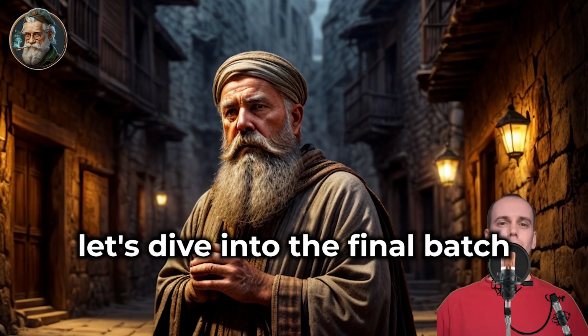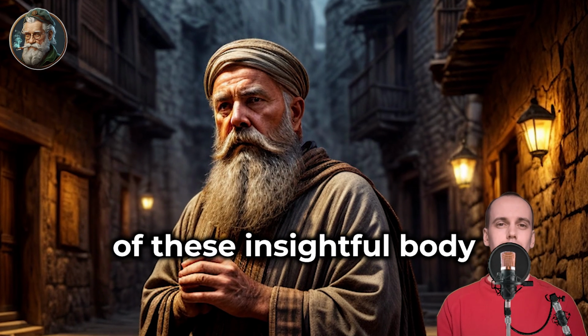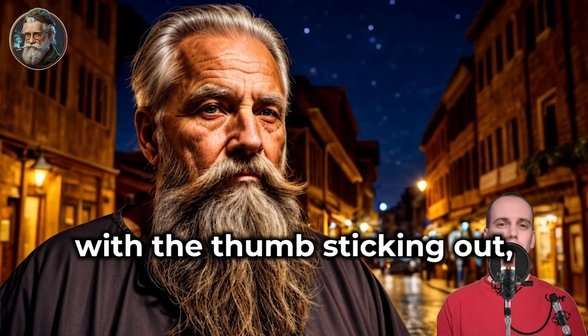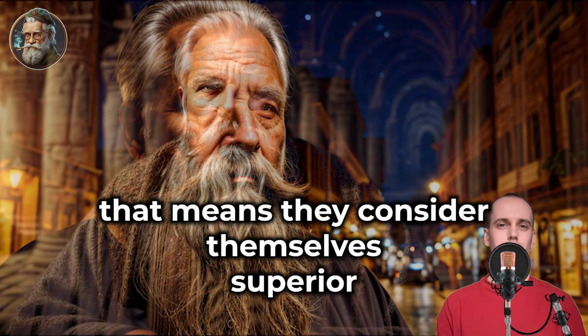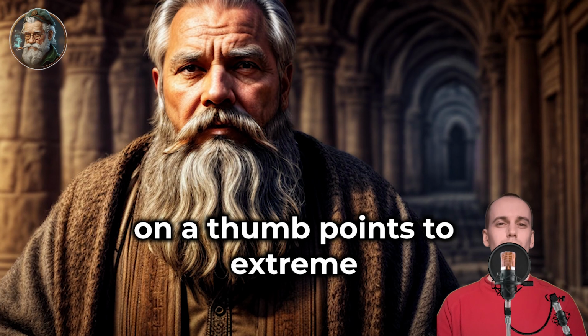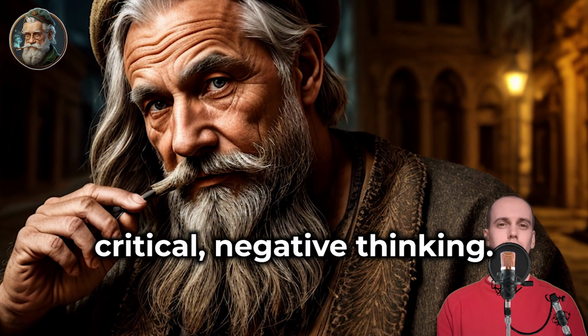All right, let's dive into the final batch of these insightful body language cues. If the person crosses their arms with the thumb sticking out, that means they consider themselves superior to everyone else. Propping the chin on a thumb points to extremely critical, negative thinking.